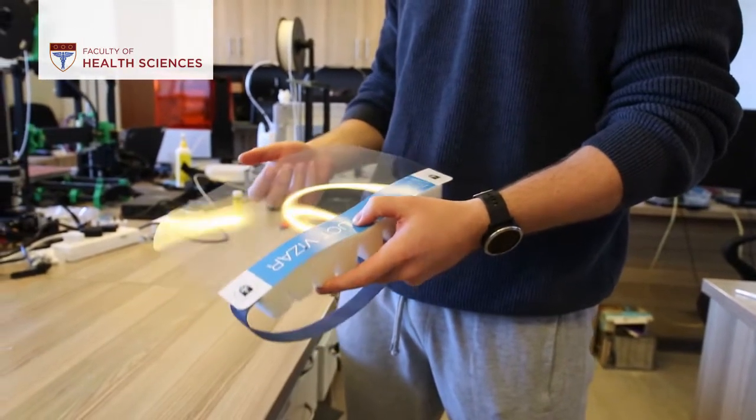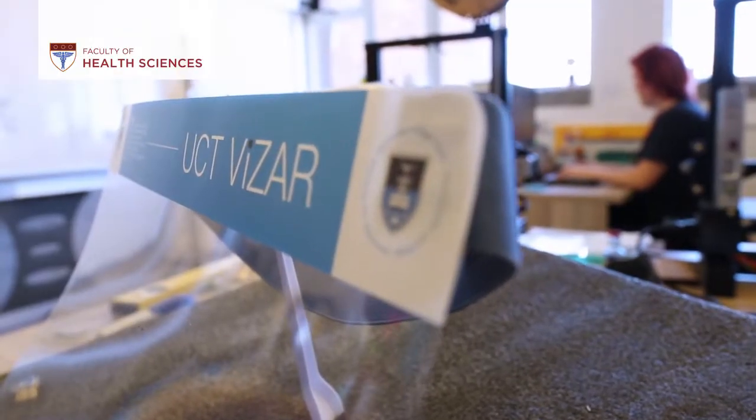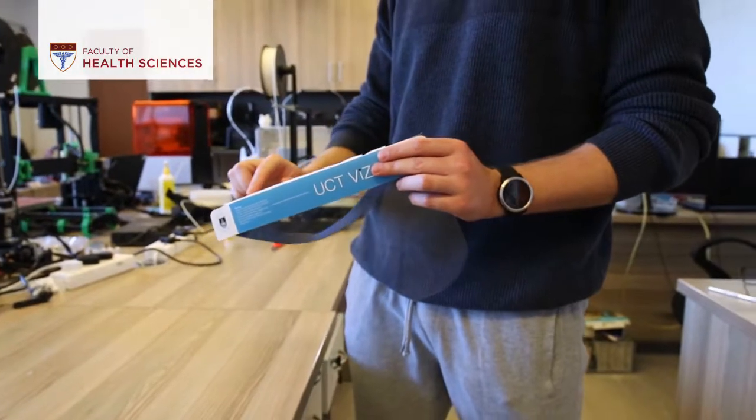So to make our visor, we came up with three main components. That is the plastic sheet, which is at the moment a PET 250 micron sheet with an elastic band, and then a profiled foam brow, which rests against the user's forehead to ensure nice comfort and good adhesion to the forehead.